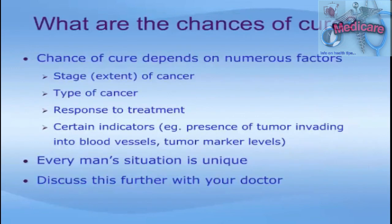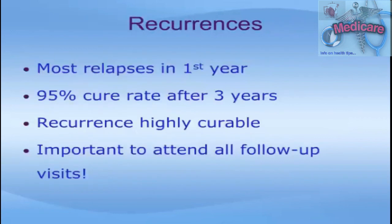Informing a man of his chance of cure after radical orchiectomy is more challenging than one may think, as it depends on a number of different factors, again, including the extent or stage of cancer, the exact type of cancer, the response to treatment, and certain indicators such as the presence of tumor invading into blood vessels and pre- and postoperative tumor marker levels. Every man's situation is unique, and generalizations are difficult to make. Please discuss the specifics of your personal situation with your doctor.